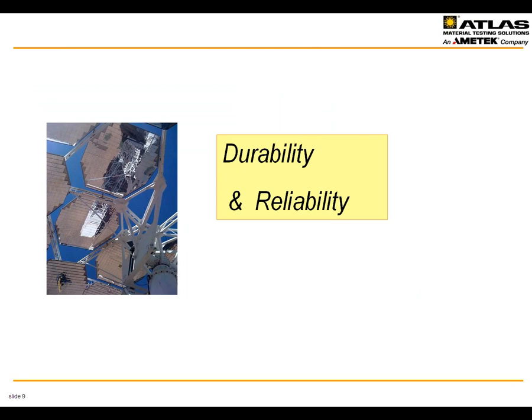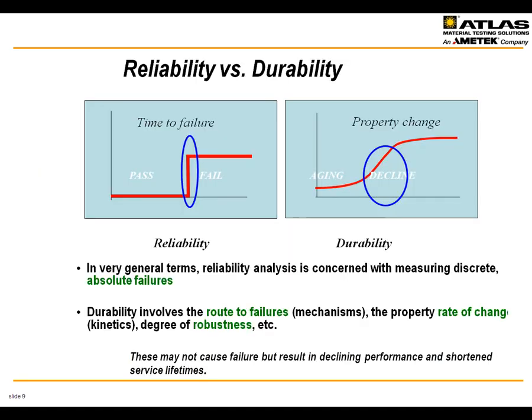Now, I mentioned the terms durability and reliability a number of times, and I'd just like to spend a moment to decouple these terms, which are often used interchangeably, especially in the PV industry. A lot of the instances where the term reliability is used in the PV industry, it is really durability that they mean, the concept of durability that is really being addressed. So let's look at a very, very simple graph, which I think will assist in decoupling these concepts.